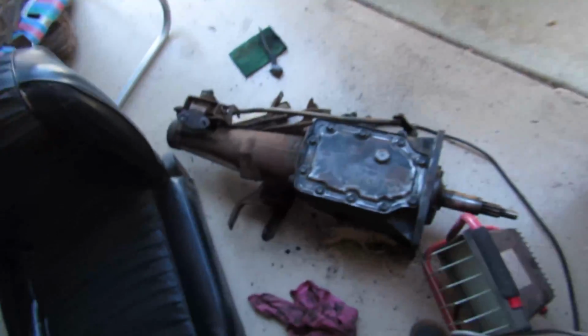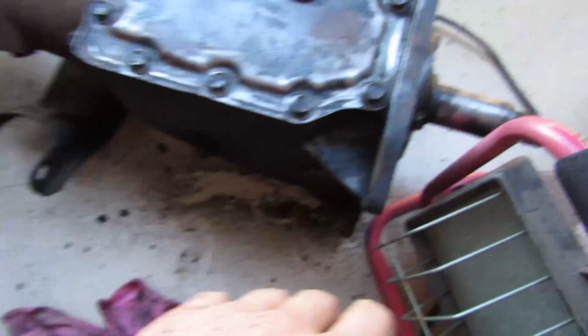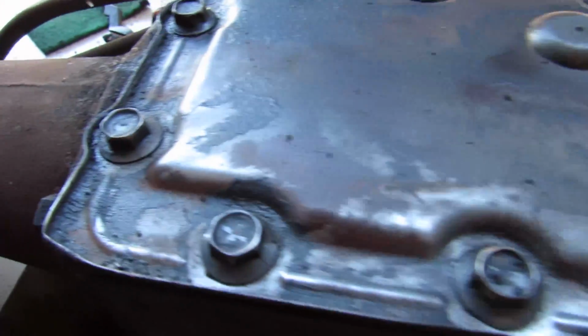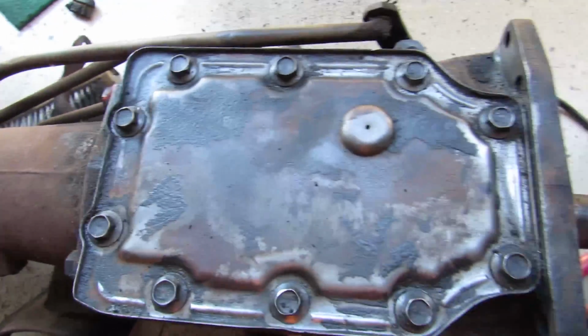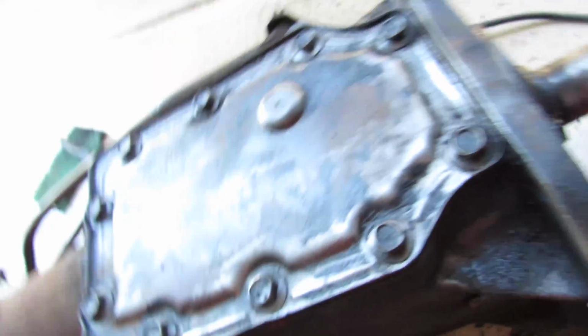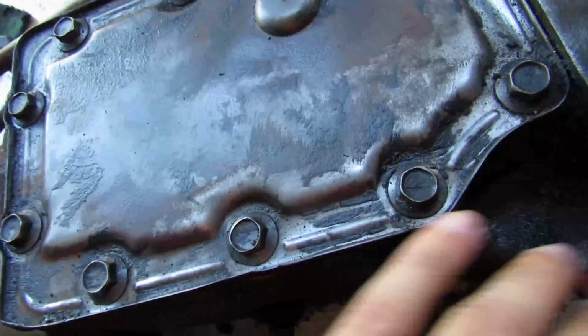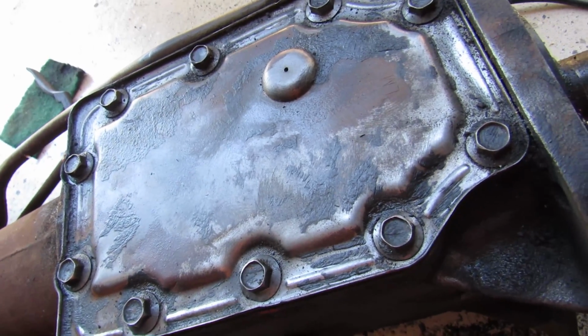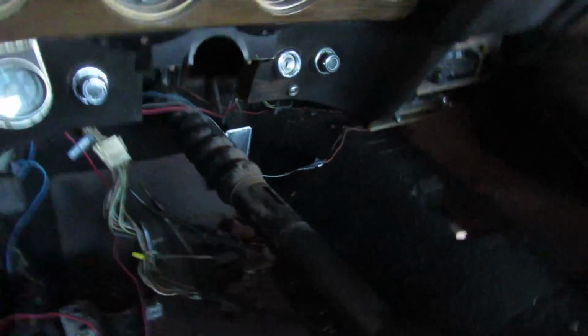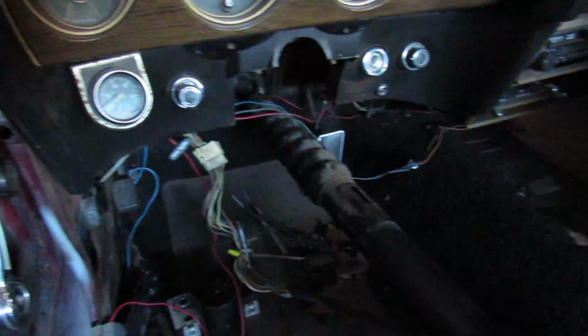Well guys, it's a couple weeks later. I got caught up in work and stuff, but here's the transmission after I cleaned it up using that WD-40 with the little wire wheel. It helped a lot, it's much cleaner than it was. So now I'm going to take it and we're going to try to put it back in the car. And then last overview of the car. Drop steering column, clutch pedal, pedal assembly pretty much.